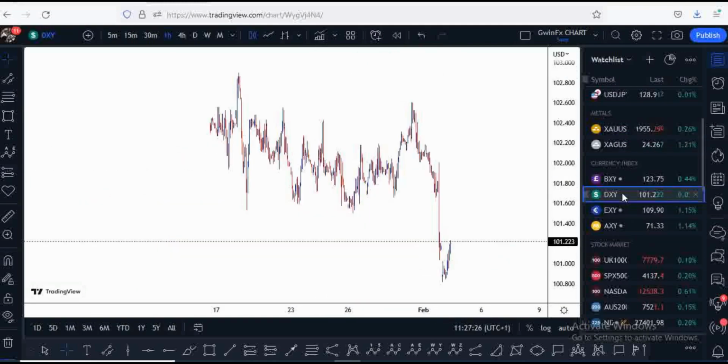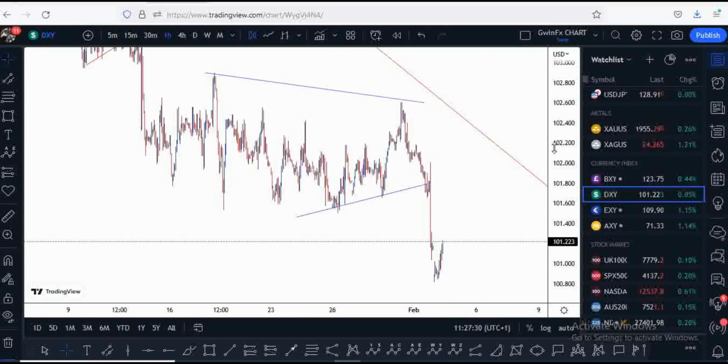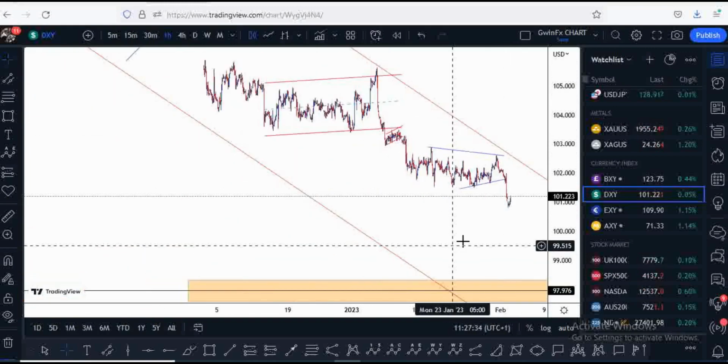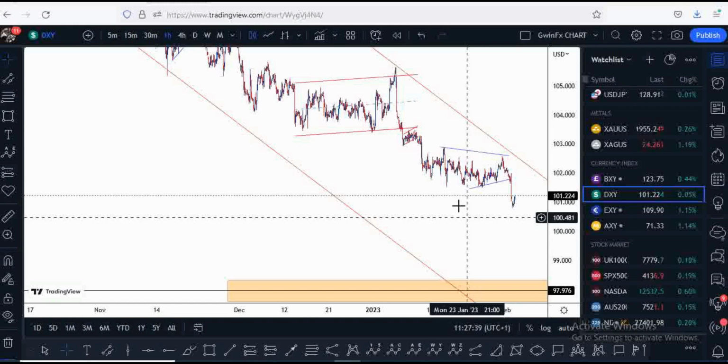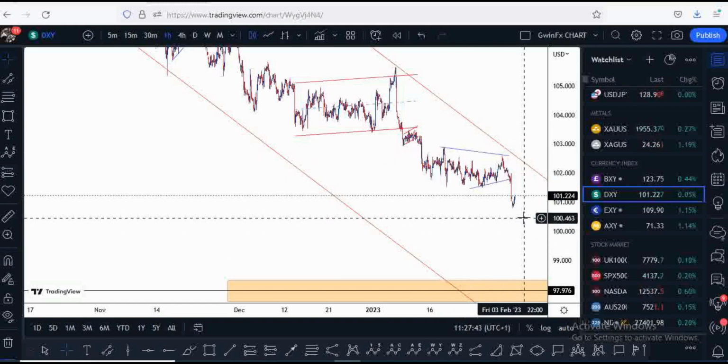And remember guys, I'm still looking at DXY. I told you guys I'm expecting to see more of DXY hit up to the 97 before I can expect a complete reversal. So yesterday it did prove that we were actually contracting in this environment here, and then price broke to the downside.